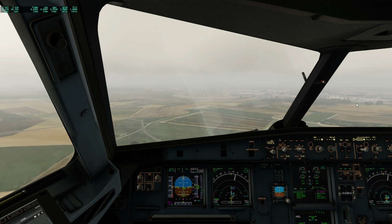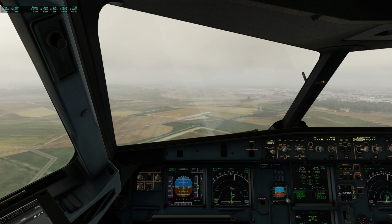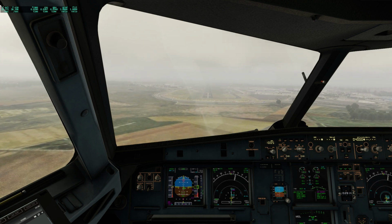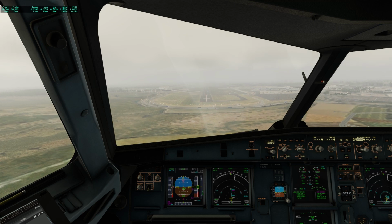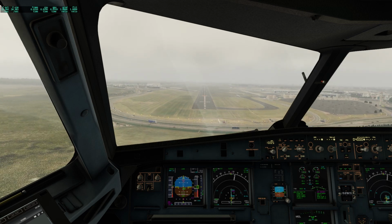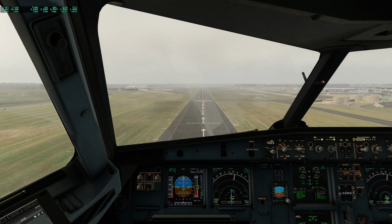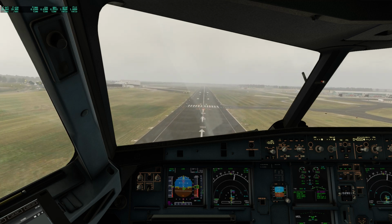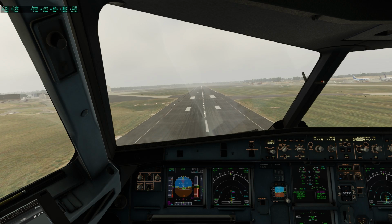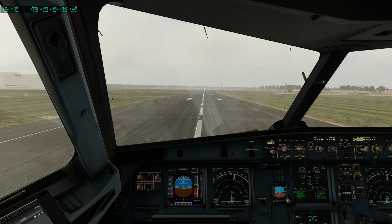500. The bird, 500 checked. Watch that glide slope. 400. 400 checked. Just watch that rate of descent there. 100 above. 100 above, 2 red now. Keep it descending. Minimum, continue. 100. Checked. 50. 50. 40. 30. 20. Retard. 10. 5.